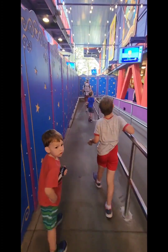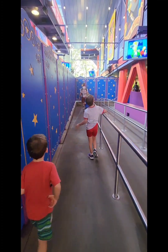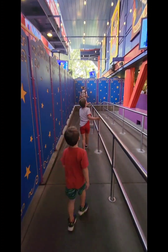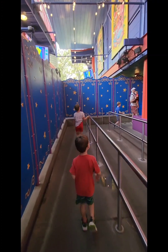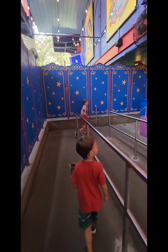As you can see, the boys are just taking it all in. They are super excited, and it was actually not very crowded this day. We got really lucky with the crowds.